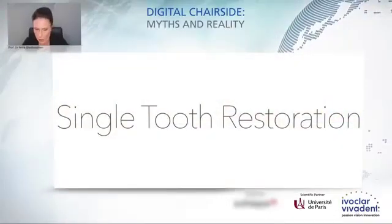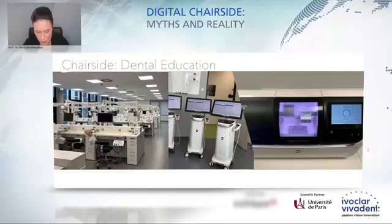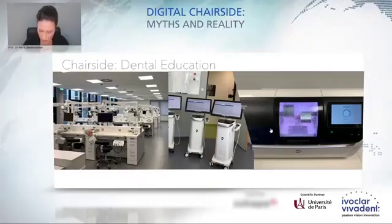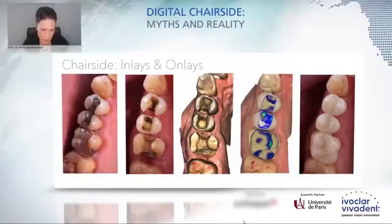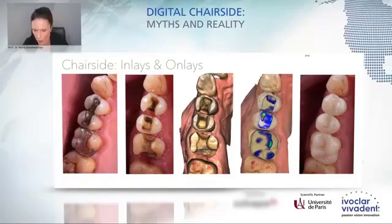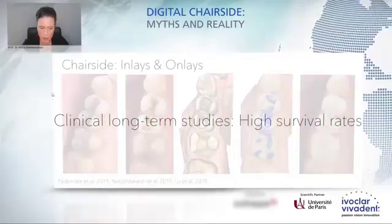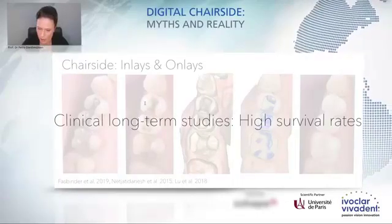When we look at single tooth restoration, this is an easy treatment modality, and for that reason we decided to implement digital chairside dentistry also in our dental education program with our undergraduate students. And here you can see our brand new education center at the Heinrich Heine University. When we look at this case, it's an easy and straightforward case. We have 3 insufficient amalgam fillings that are replaced by CAD/CAM fabricated chairside all ceramic restorations fabricated from lithium disilicate ceramics.